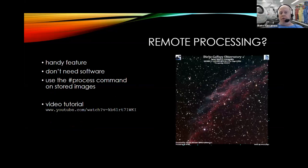A fascinating feature to me of the BGO is that if you don't have the software for post-processing, if you don't know how to do it at all, if you're bewildered by it all, you don't need to. There's a relatively new set of commands under the process banner. So a hashtag process command is available. You can apply process commands to your stored images, and the BGO will do it. So you can do things like apply a stretch. You can change the saturation. You can do a lot of basic image processing, and it's all done on the BGO system. So that's sort of neat.